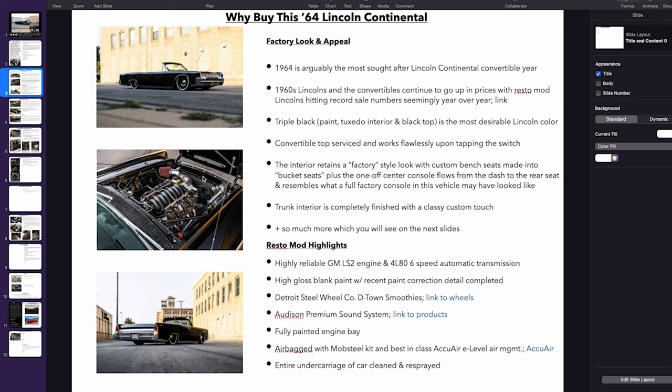Of course, the interior retained a factory style look and feel. The trunk interior was completely finished. The Resto mod highlights, obviously, the engine and trans. That's not for everyone, totally get it. But Charlie had put some miles on this, and I may have misspoke before. I think it was actually 20 to 30,000 miles he put on this car after doing the engine swap. Audison premium sound system, fully painted engine bay, and again, some of the things there.